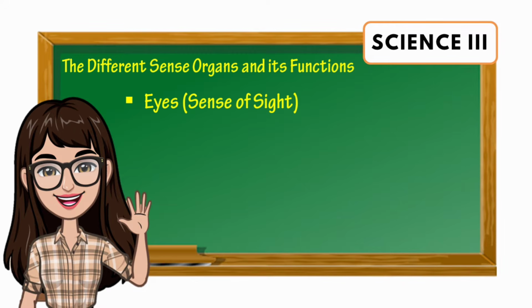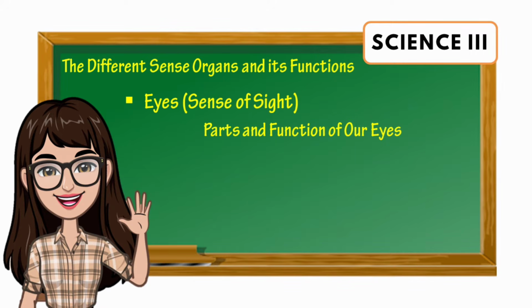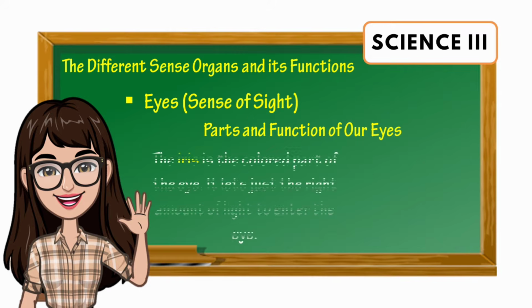Eyes are the sense of sight. Our eyes help us to see. They have different parts that work together so we can see things around us. Parts and functions of our eyes.